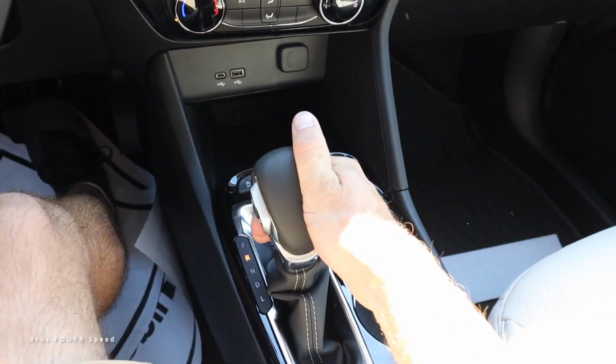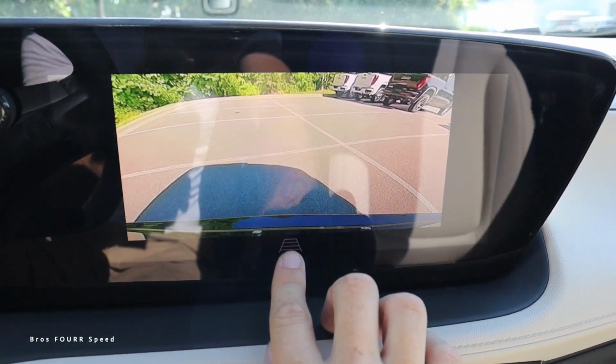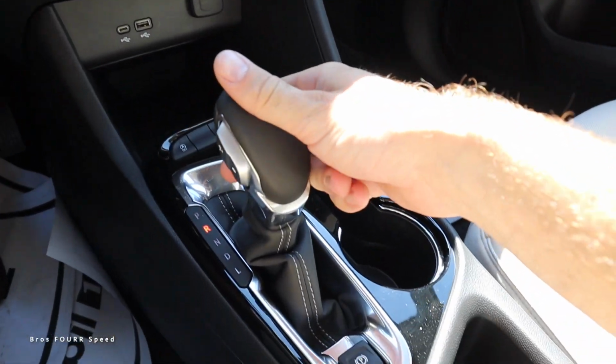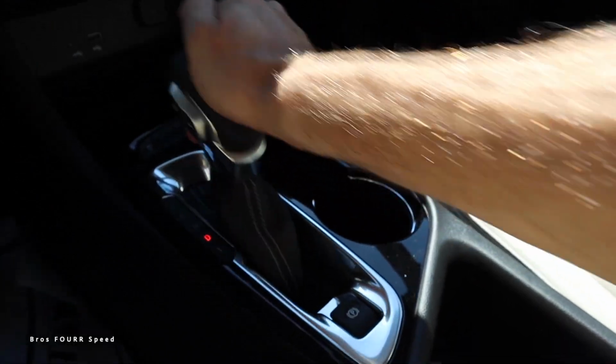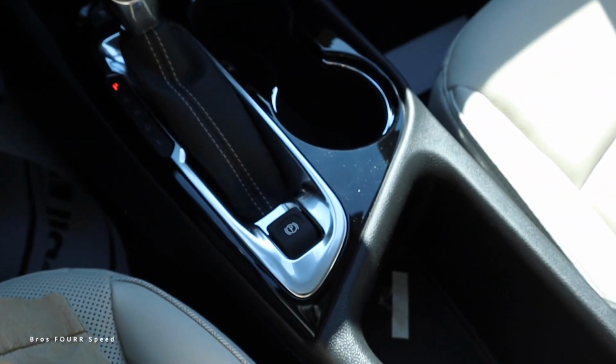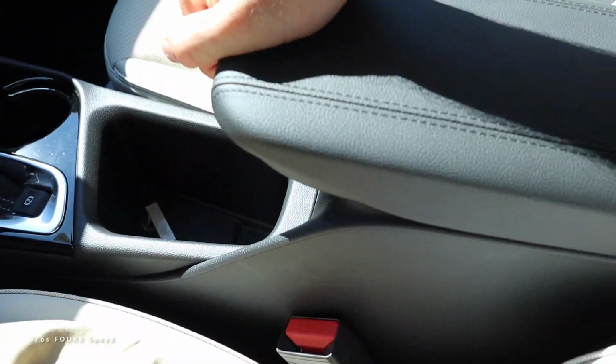And then by putting this into reverse, that is the backup camera. You have the guidelines that you can turn on and off. And then there's plus and minus on the side of the shifter. So if you do need to shift gears, you have that to do. There's the e-brake just behind that, 2 cup holders, a lot more storage space in the middle.